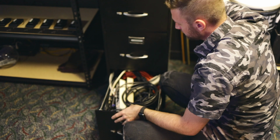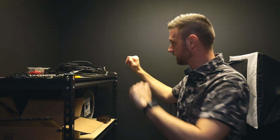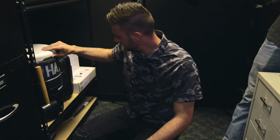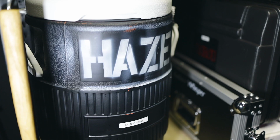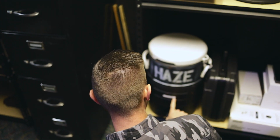This is our power drawer. This is where we keep our extra power cables and power strips. So this is some extra stage design stuff, you know, some extra little pieces that we had left over. We keep our haze in this Gatorade, you know, sport container thing, so don't drink this. I even have a label on it that says do not drink.